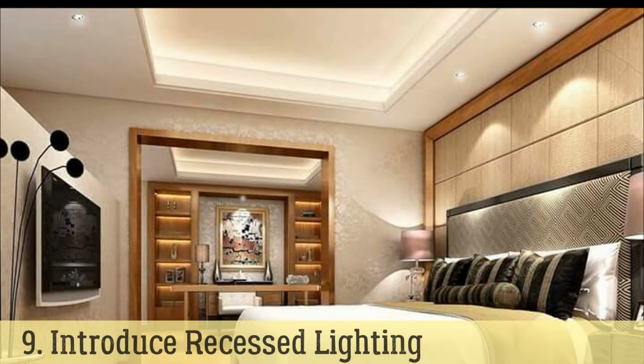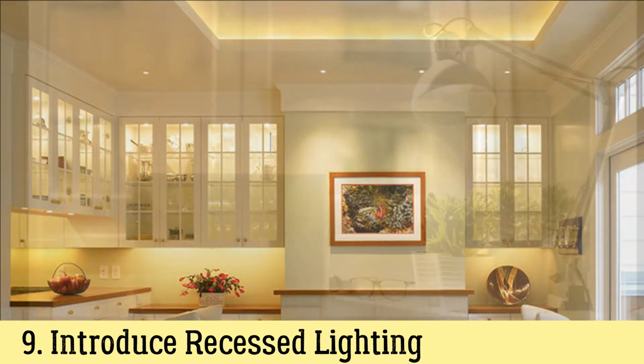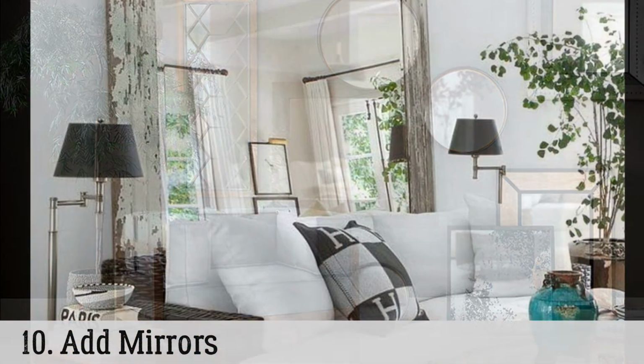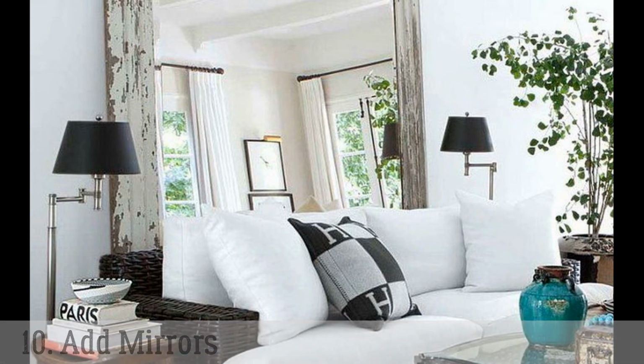Introduce recessed lighting. The recessed lighting functions as task lighting for the countertop and reading, and can result in a mesmerizing ambience. Add mirrors. Introduce large mirrors to expand the space, as they reflect natural light and create a bright and airy look.